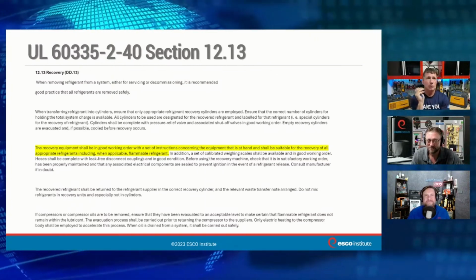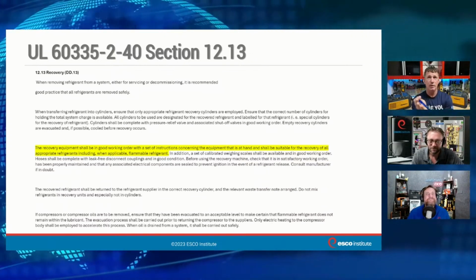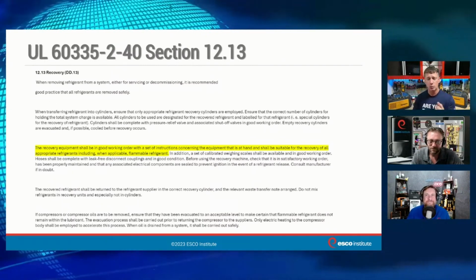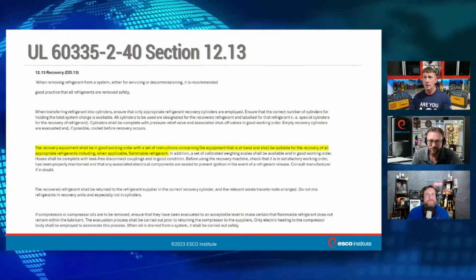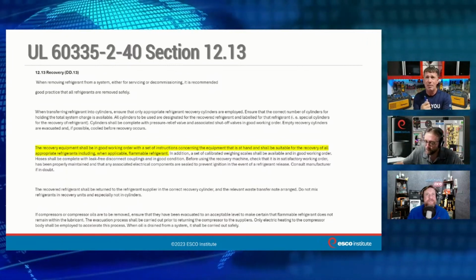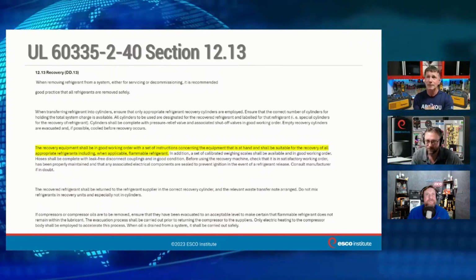Okay, so let's take a look at this, because this is what we're going to see, especially on our recovery equipment. And I want us to understand this when we go re-looking at our checklist. Remember, the goal is to be able to look at our own tools, whether I'm an instructor in a classroom, whether I'm a contractor in a van, whether I'm a manufacturer. I want to know the things that I have, can I safely use them? Because remember, this is all about safe use and handling, right?